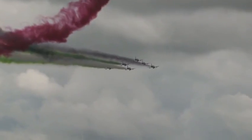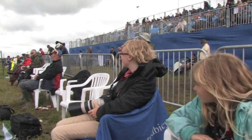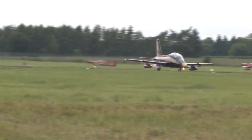Gear down, post up 09. Alpha 7, thank you. Clear to land, runway 09, wind is 140, 8 knots. 1408, clear to land.